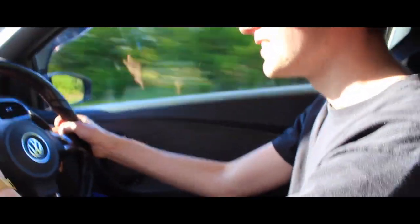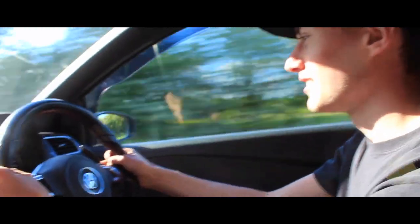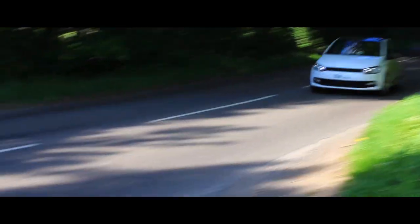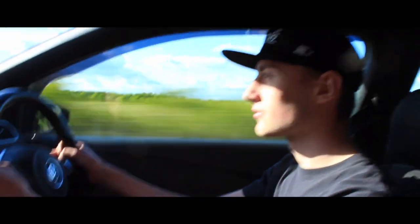Make sure there's nothing coming. How to drive with Sam. Picks up well, doesn't it? It's weird not having to let off the power, isn't it? It's weird not having to use a clutch.